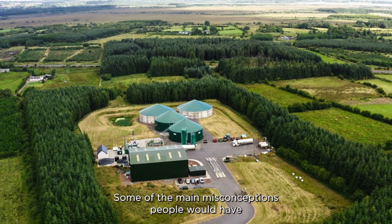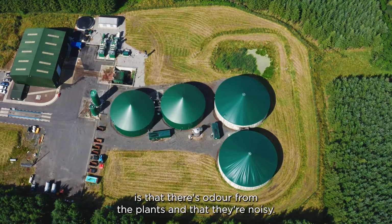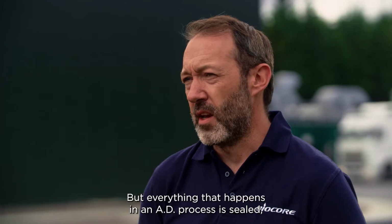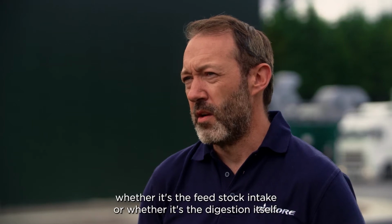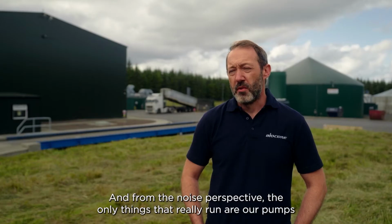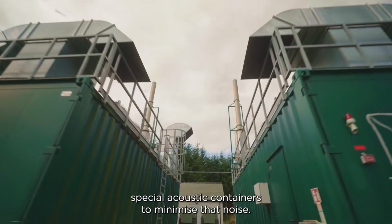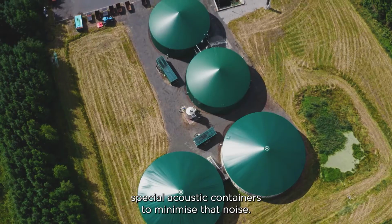Some of the main misconceptions people have are that there's odour from the plants and that they're noisy, but everything that happens in an AD process is sealed, whether it's the feedstock intake or the digestion itself. And from a noise perspective, the only things that really run are pumps and the engines, which are contained within special acoustic containers to minimise that noise.